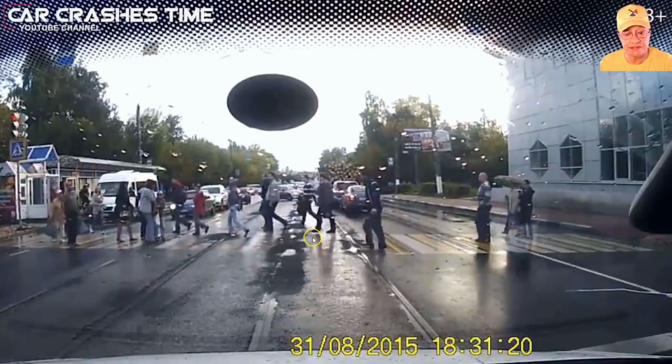If you are a motorist and you see that there is a crosswalk and there are other vehicles that had stopped at the crosswalk, then you need to be extra cautious and slow down, because they very likely had stopped as a result of pedestrians that they could have seen.